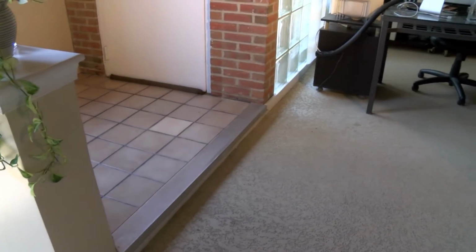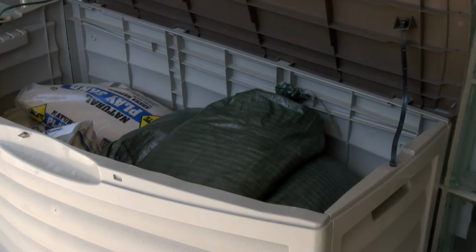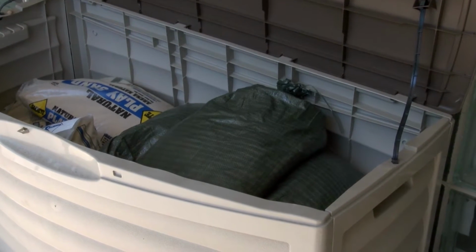We also got rid of carpets pretty much, so we have the stamped concrete floor. We also have sandbags out in the front of the office in a big trunk. And sometimes what we've seen with some of the other floods is it's just a little tiny bit of water that comes in, and if we can just block the bottom of the door, we're okay. So having those sandbags there is great.